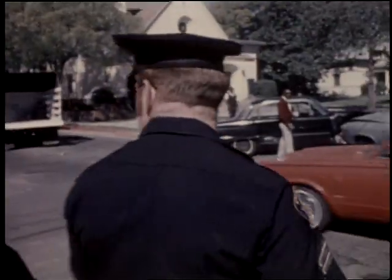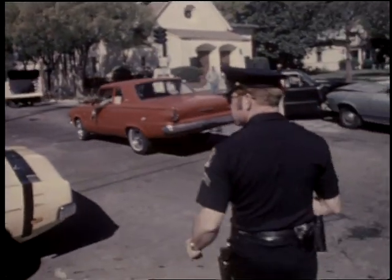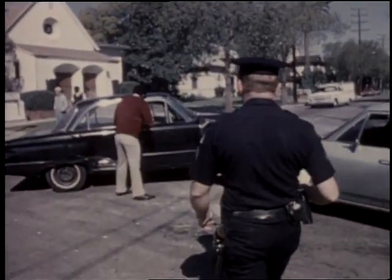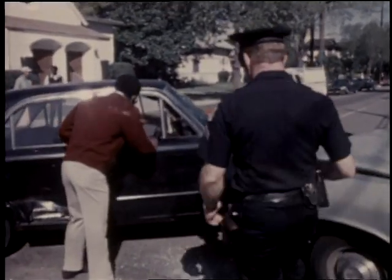If the driver is hospitalized or arrested, or when the disabled car is a traffic hazard, stolen, or was used in a crime, you can impound it.